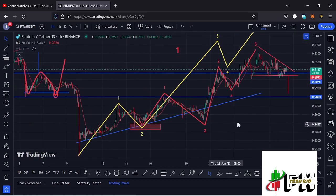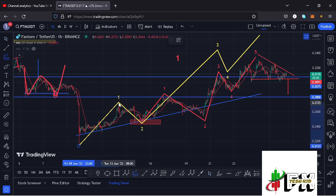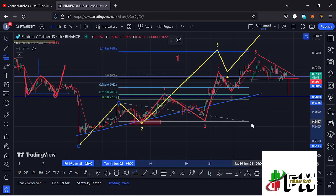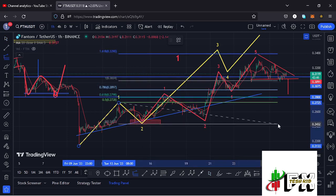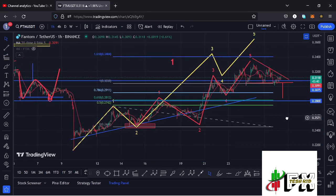though we have not yet fully maximized our minimum target areas that I have been giving you using the trend-based Fibonacci, where I gave you the target area by connecting the fibs from the low of the first wave to the high of that wave 1, then dragging the fibs to the low of the second wave, giving me a minimum target area at the fib level 1.618, and that is at around the $0.3404 mark, which is an area that we are yet to fully maximize.